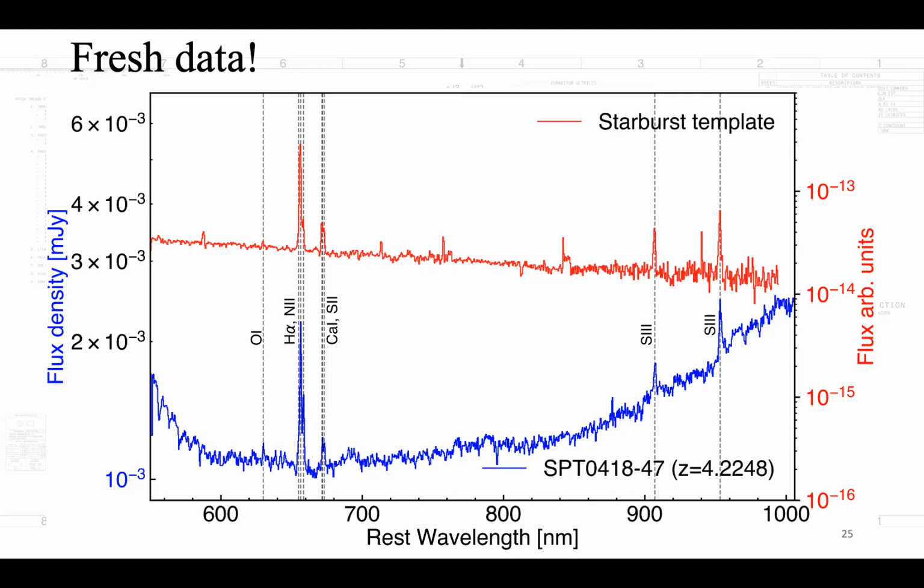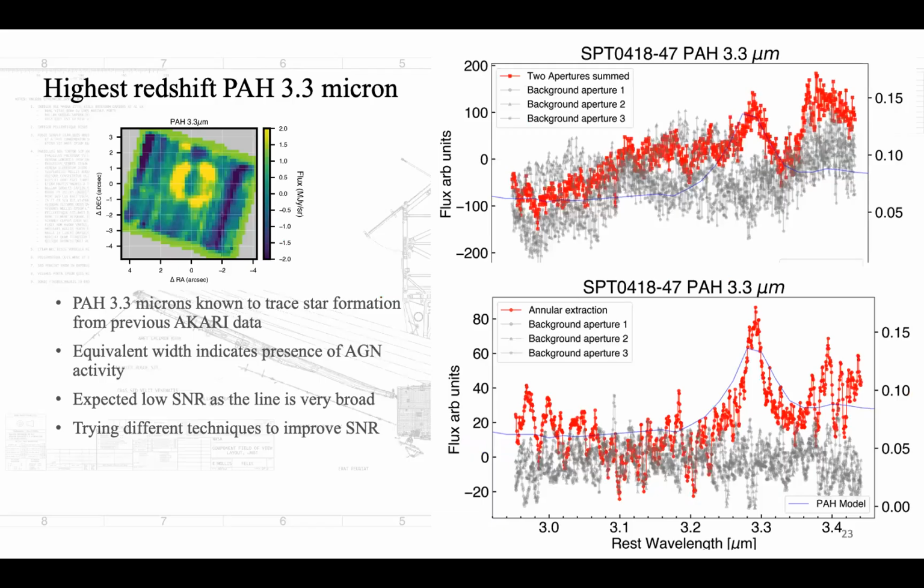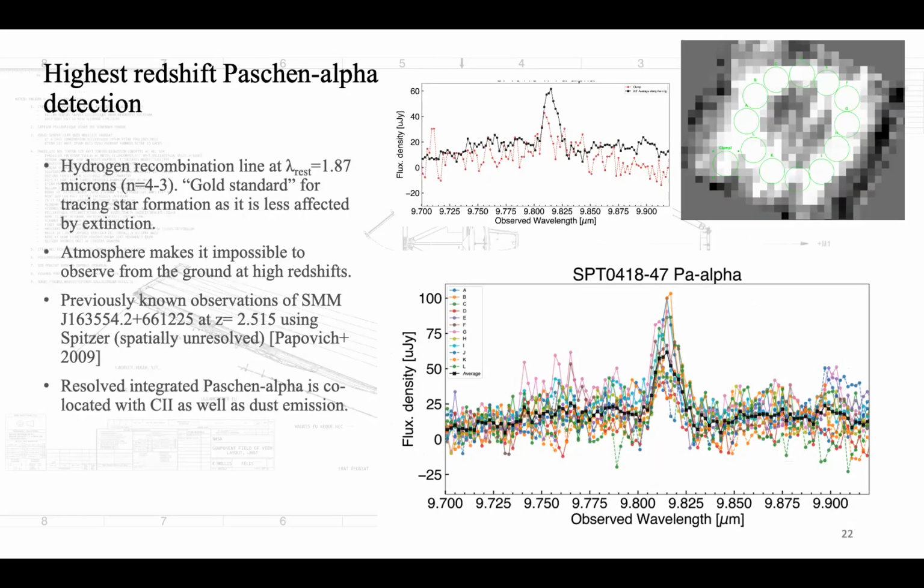You might think this is fairly easy to do, but it's not. It's like a niche. I think low redshift people might be spoiled by this type of spectrum. You don't get this in half an hour on Keck. This is the 1D spectrum from everything, all the ring, complete, integrated over this type of structure.